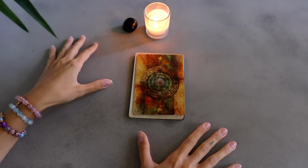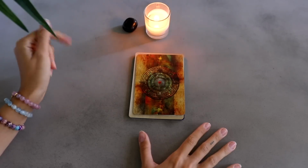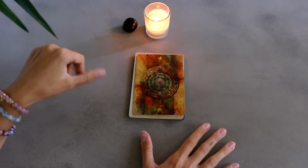So pile number 3, if you chose this pile, this is going to be a reading all about your natural talents and gifts that are hidden that you might not even know about. So let's hop right into it, starting now.